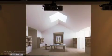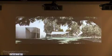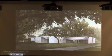These images, I think, reflect the attempt we made to find this middle ground between a residential domestic scale and the institutional scale that reflects the fact that this is a museum building. So here's a view from the Twombly, so from the north looking south towards the first garden, where we try to both create an intimate space, a kind of hortus conclusus within this larger campus.